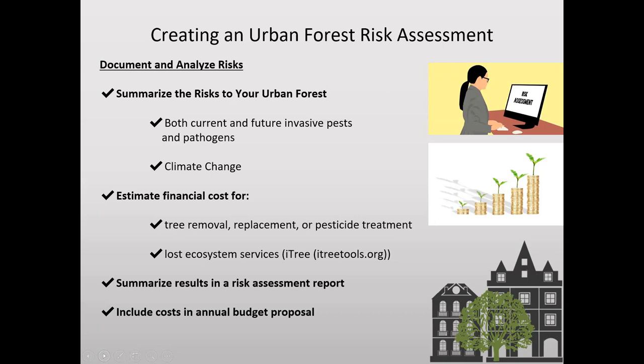These results can then be summarized in a risk assessment report that can be used by city officials as both an information and a decision-making tool. These anticipated costs can also be included in your community's annual budget proposal, for removals, replacement, insecticide treatments.